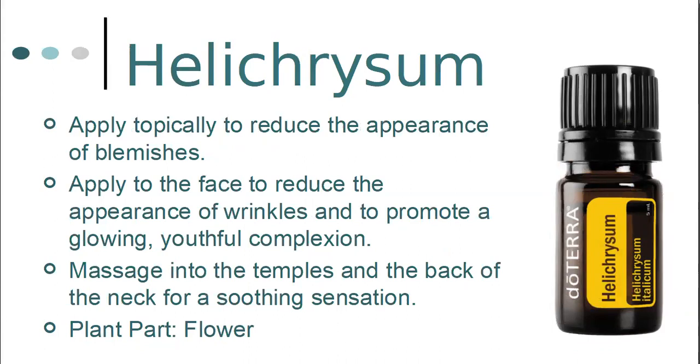This one is super great for just like a first aid oil. If you have stuff on your skin, like if you get a cut or a bruise, Helichrysum's great for that as well. And then it's also great for the circulatory system, and when you have a bleed, it can help your blood to clot a little bit better.